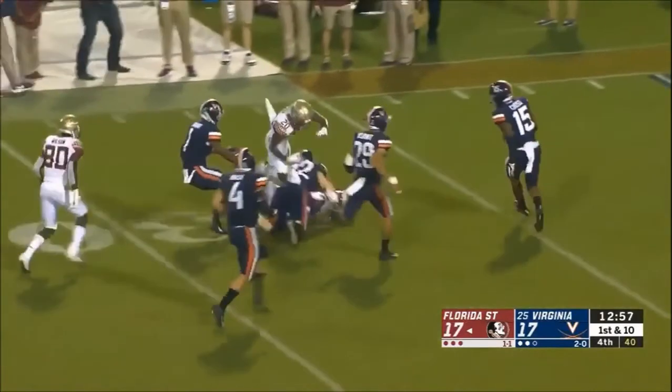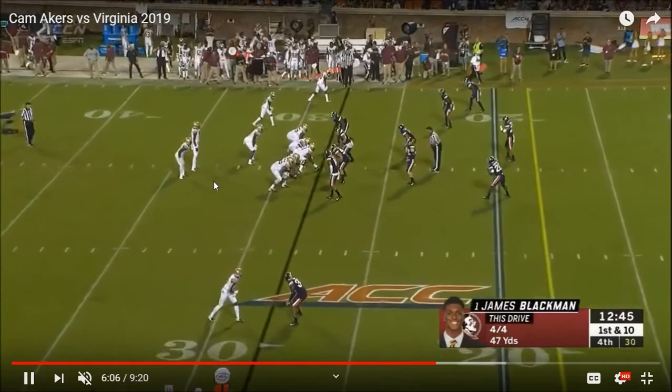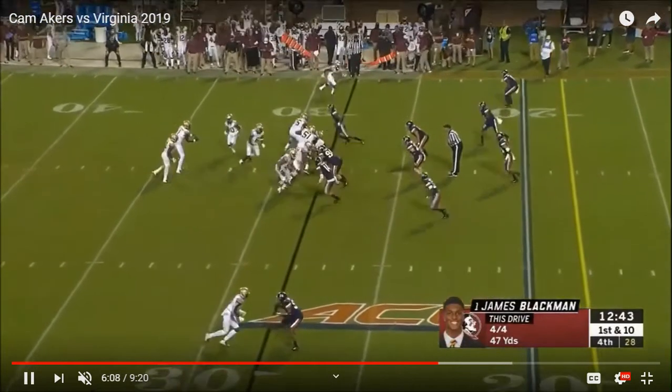And it goes so much further than just being able to run the ball on first down or second down, picking up 2 or 3 yards. He's going to add so much to your offense.